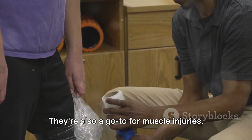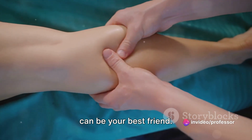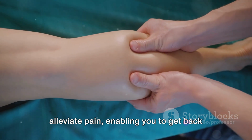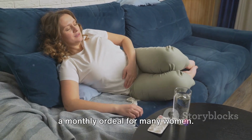They're also a go-to for muscle injuries. Whether you've overdone it at the gym or you're nursing a sprained ankle, NSAIDs can be your best friend. They help to reduce inflammation and alleviate pain, enabling you to get back on your feet faster. Then there's the realm of menstrual pain, a monthly ordeal for many women.